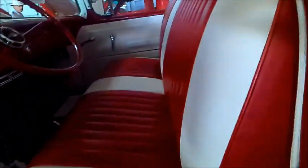Taking a look inside. Now the doors are pretty plain, but look at those seats. Beautifully color coordinated.